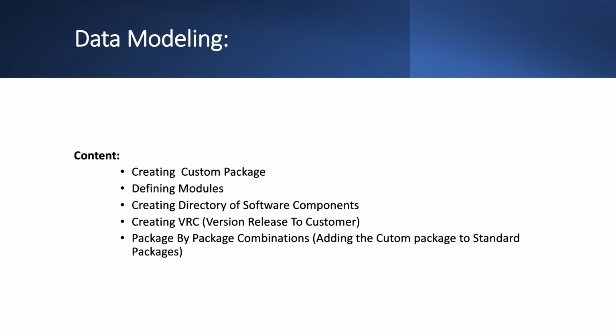In data modeling, we'll start from creating a custom package. After creating a custom package, we'll define the modules in that custom package itself. After that, we'll create the directories of software components for the custom package, and then we create a separate VRC, which stands for version release to customer. These four steps, creating a package, defining the modules, creating the directories of software components, and creating a VRC, are common to creating a standard package.